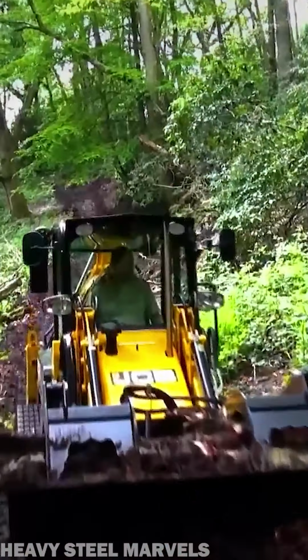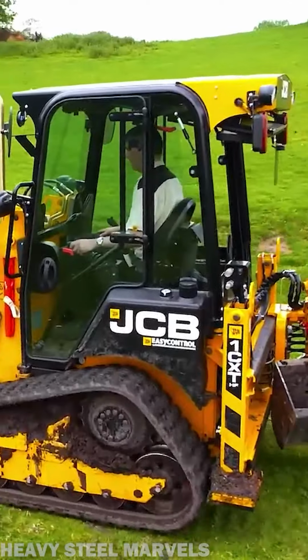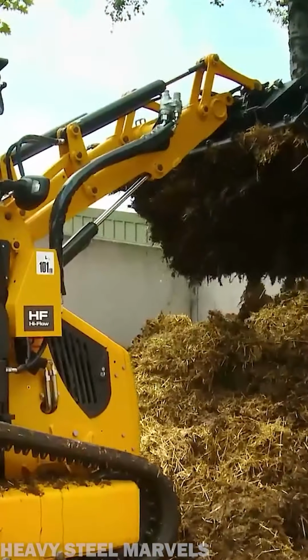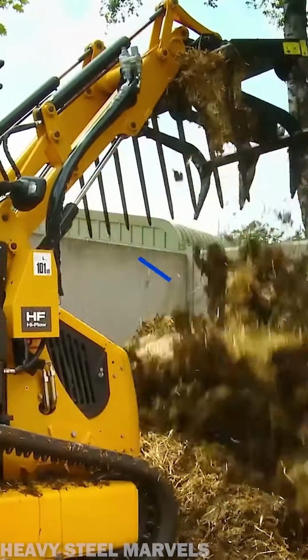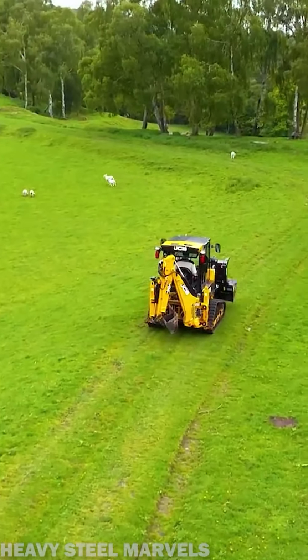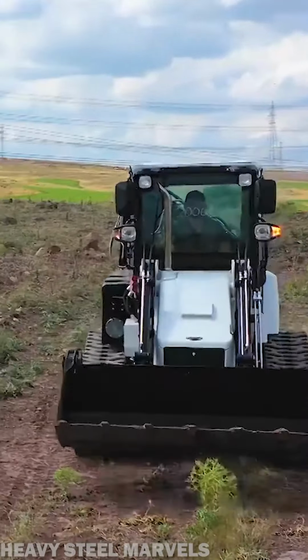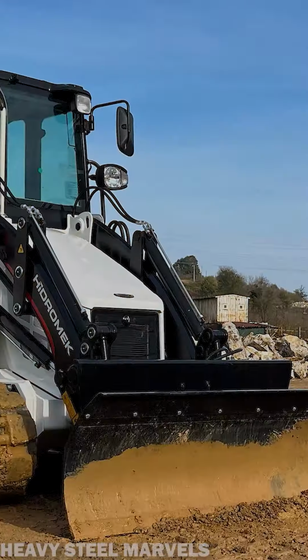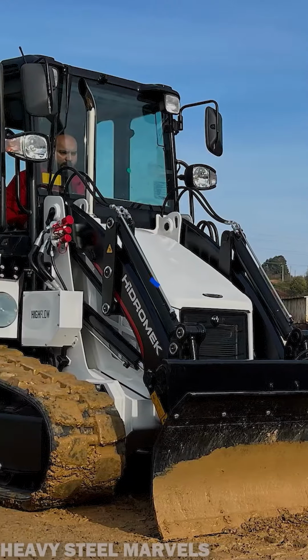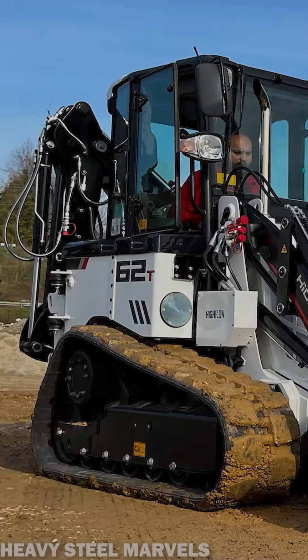In 2020, JCB launched the 1CXT, a backhoe loader mounted on tracks. Smallest in JCB's lineup, the 1CXT was designed with a 60% smaller footprint than a full-size backhoe, and the concept inspired the competition. In 2022, Turkish manufacturer Hidromek released the 62T, a mini-crawler backhoe loader powered with a 65-horsepower Kubota engine and an operating weight rated at 5.3 metric tons.